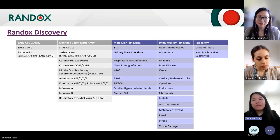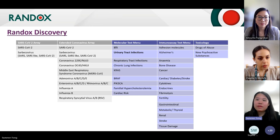And in terms of our test menu for the Discovery, we have used the extensive data from the COVID test to trial and validate the instrument. But as you can see on the screen here, the purple test menus are what is currently in development. And there is a wide range of potential arrays for molecular, immunoassay, and toxicology testing using the Biochip Array technology. It's also exciting to announce that the STI and UTI panels are also due to release soon with CE marks early next year.